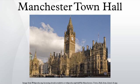It was voted Greater Manchester's favourite building by readers of the Manchester Evening News in 2012 and in the same year featured in a series of Royal Mail stamps commemorating British landmarks.